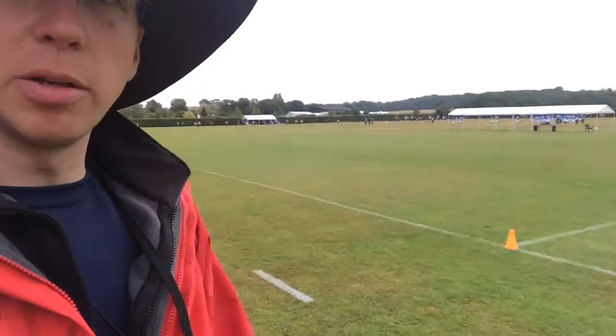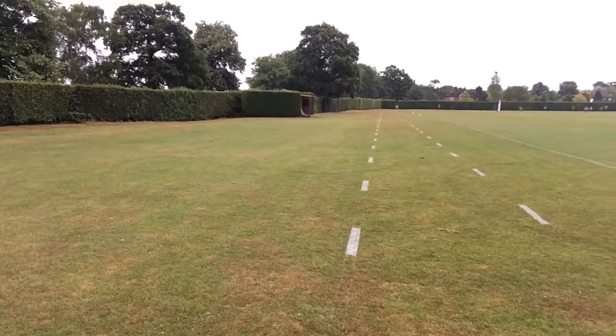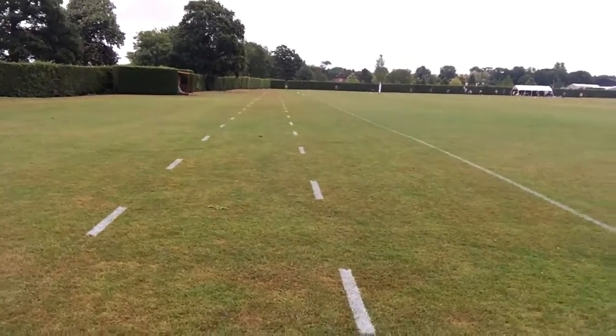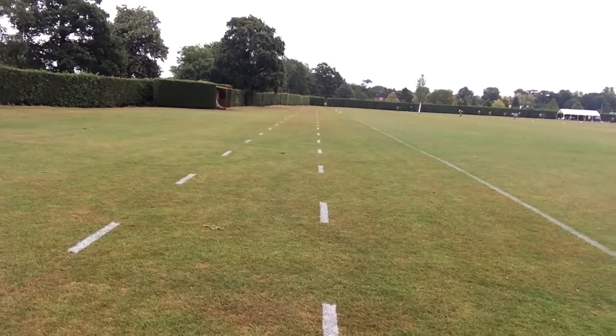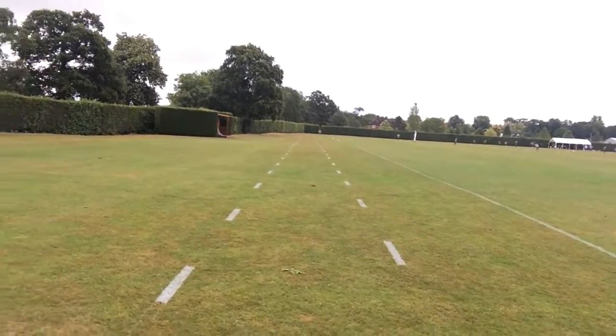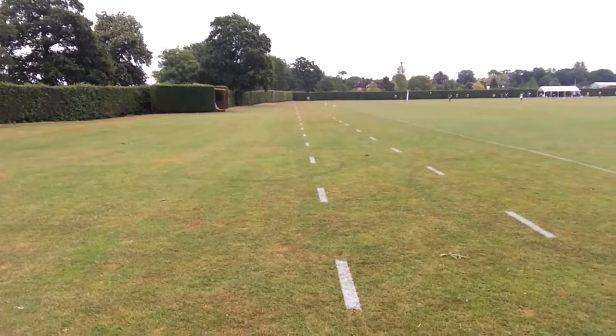One of the things that's really useful to point out is these sideline marks that are put down. There's a 3 metre line just there. All players must be behind the 3 metre line. And then there's a 5 metre line here. All spectators must be behind the 5 metre line.